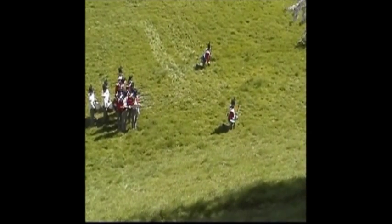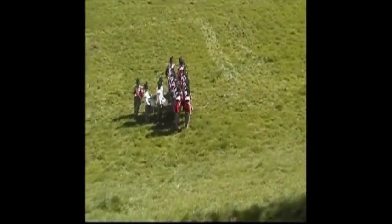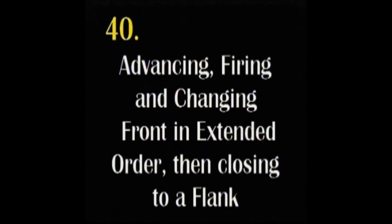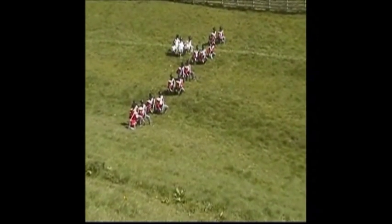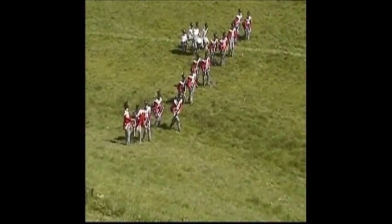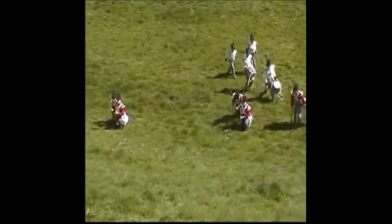When the skirmish line is finished, the bugles call them in and they reform on the left flank. The enemy at this point is to the right of the screen. Enemy formations are seen now on the right, so the line changes front in an extended wheel fashion so that they are now approaching the camera.